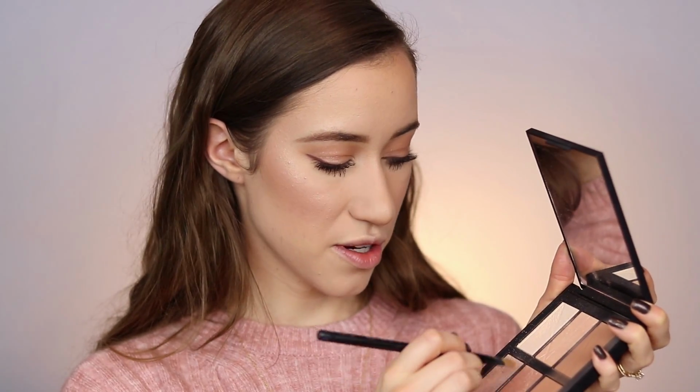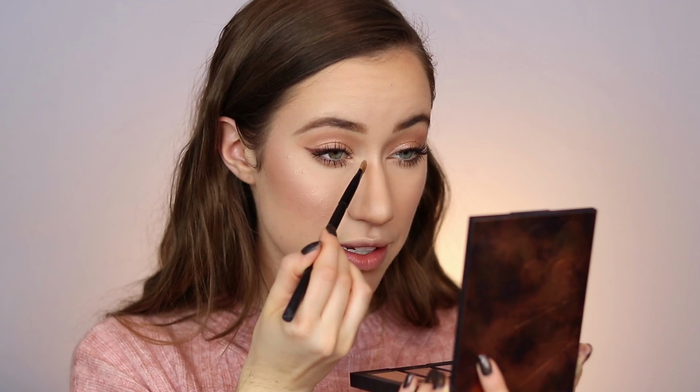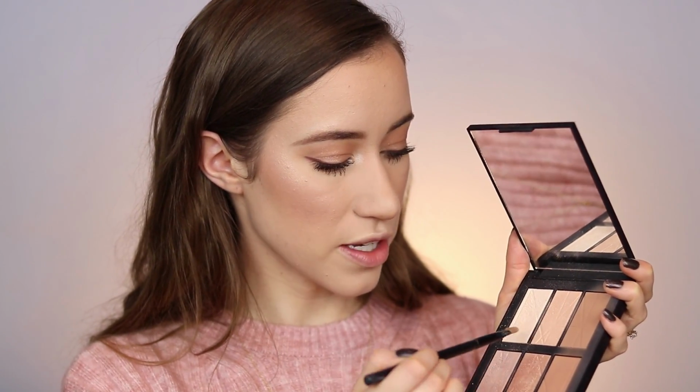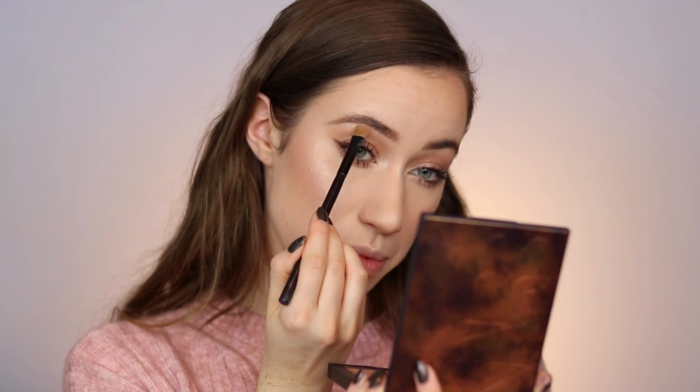I'm going to take a mixture of all these again and use this as my inner corner highlight. I'm kind of mainly dipping into this shade, so I go through the 3 and then I make sure that a white shade is on top. And then I'm going to pop what's left on the brush right under the arch of the brow. And then I take my translucent powder brush again and blend together the highlight, the bronzer, the blush, just so everything is nice and seamless.